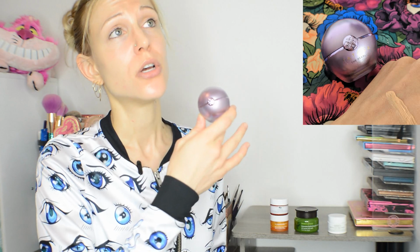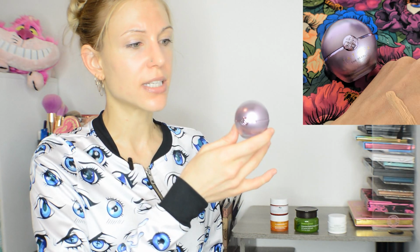So let me show you a couple of my recommendations here. I've talked a lot about Tatcha's The Pearl. This is my personal favorite eye cream to use specifically during the day because of the way it brightens my under eye area. This is, if I'm being honest with you, a concealer, corrector, and eye cream all in one. And one of its biggest strengths is that you need so little of this product.